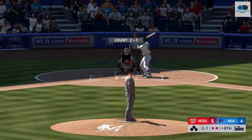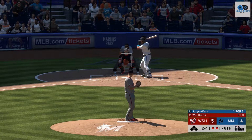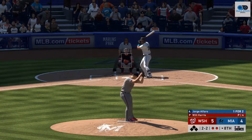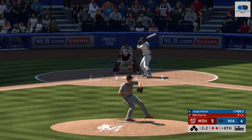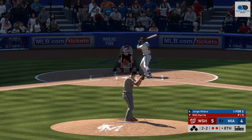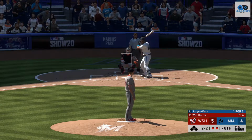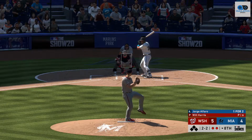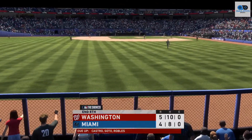Now pitching for Washington, number 36, Will Harris. In now, Jorge Alfaro. Count even at 2-2 to the Marlins catcher. He stays alive, still 2-2. Here it comes. Waved at and missed for the 3rd out. Not much of a chance at hitting that one, and the inning is over.